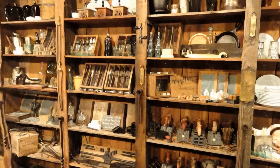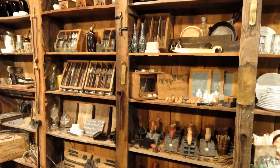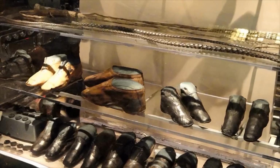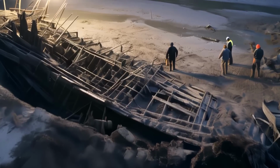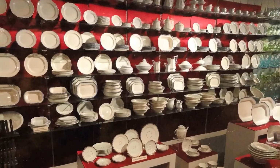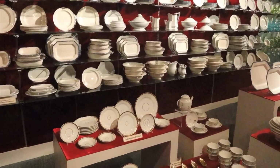It was a time capsule. The ship was carrying supplies for hundreds and thousands of people, and all these things were perfectly preserved. For example, they could clearly see the brand stamp Goodyear Rubber Company on one rubber shoe. The longer the excavations continued, the more things David and his team found. In the barrels, they found plates from the 19th century. They were intact and usable.